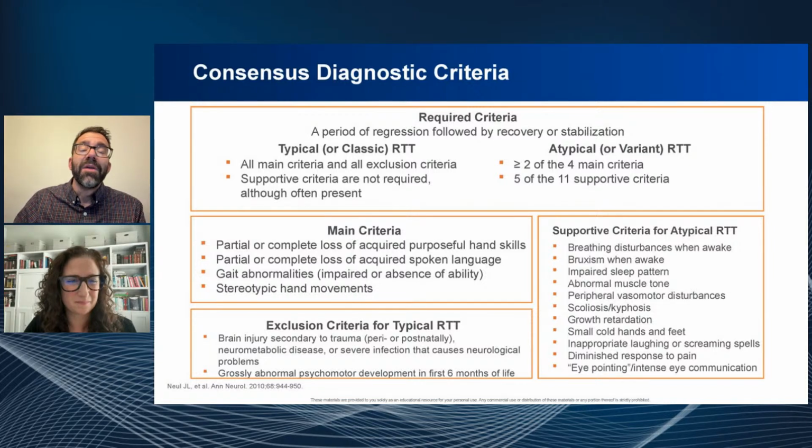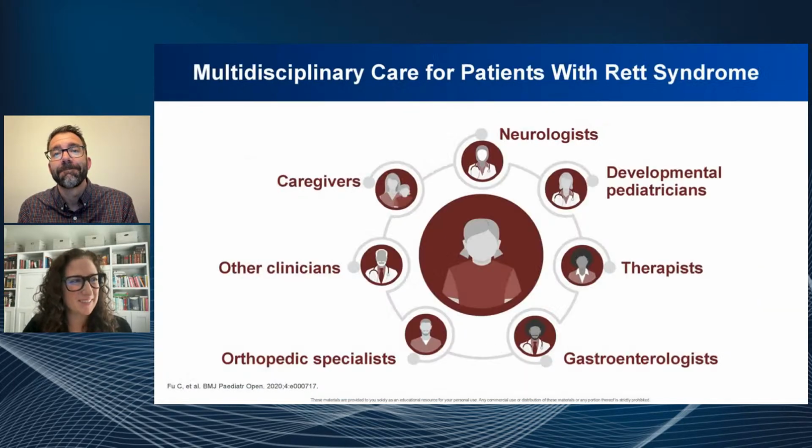And so with that, I want to transition over to Dr. Armstrong. Can you share some information on diagnosing Rett? Yes, I'm happy to do that. It's worth commenting that diagnosis is based on clinical criteria, and that the MECP2 pathogenic variant or mutation is not required for diagnosis. And we will always have that arrest of developmental progress, regression of skills, and then a stabilization phase. And you did a great job of reviewing those criteria.